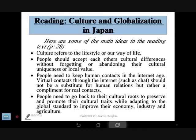Now the main ideas in the reading text are: idea number 1, culture refers to lifestyle or our way of life. Of course, you can tell that that's the definition of what culture is. It's our lifestyle, our way of life, including how we dress, how we speak, what language we use, what music we listen to or we sing, and all the other values and issues related to it.